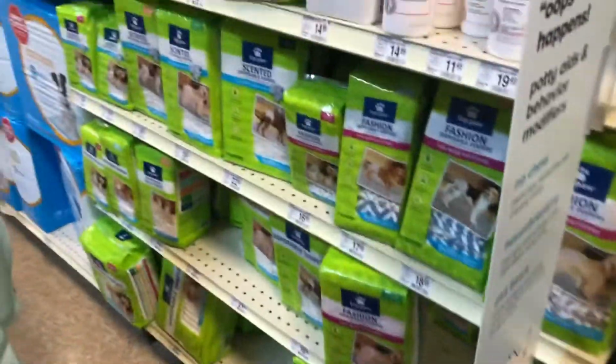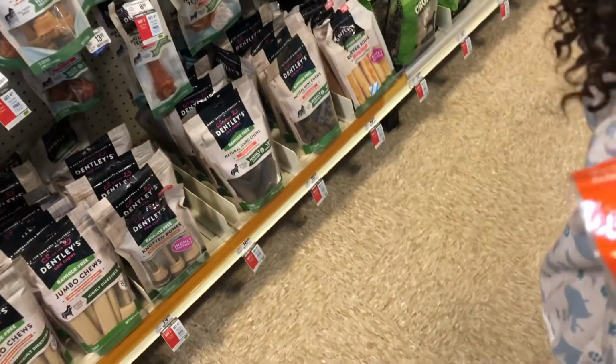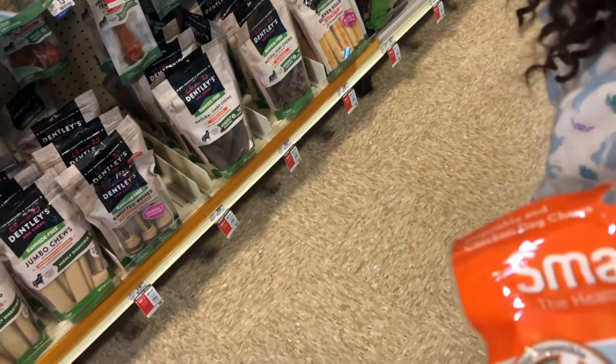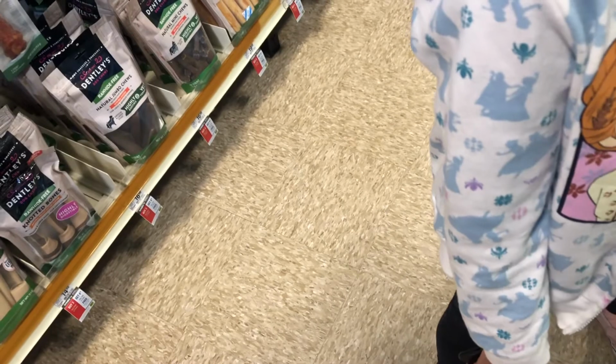So is Karen on her cell phone? No, she don't need diapers. These are couponers though. It's only for small dogs that don't know how to poop. They just poop in their diaper. Y'all like these things? Yeah. They don't look like cheese sticks.